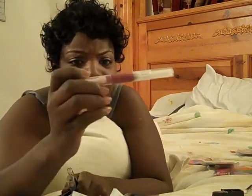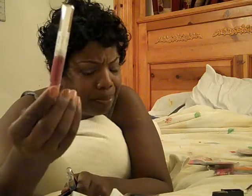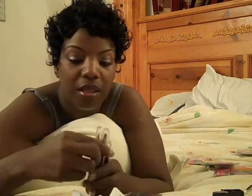And there's this one here. I don't know how to use this thing, but I'll figure it out. It's called a twist gloss. I guess you just twist it and it comes out. Then there's some liners.